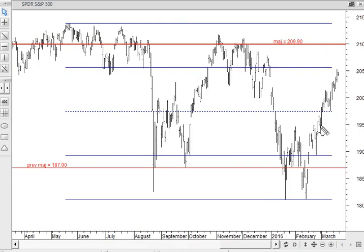Quick look at the four major stock index ETFs. This is the Spider. Saw the low at that major halfway point there, and at that point it's often a strong pattern. We've come strongly higher from that point, so Spider is in a strong price location.